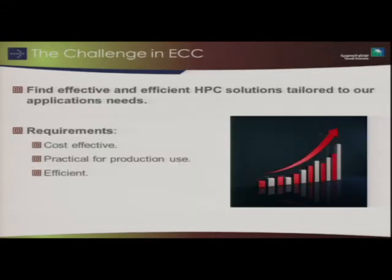So what's the challenge? What do we do with open source in the field? First, the challenge is that we want to employ the high performance computing equipment that we have to find effective and efficient solutions tailored to our applications. Our applications are divided into 2 fields: seismic applications, or seismic operations in Arabic, and petroleum engineering. So we work on exploration and petroleum engineering in the data center.